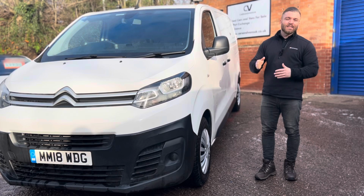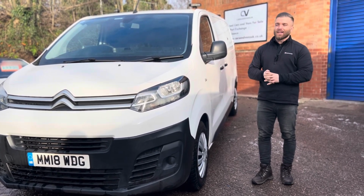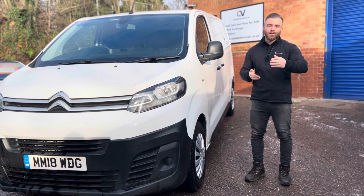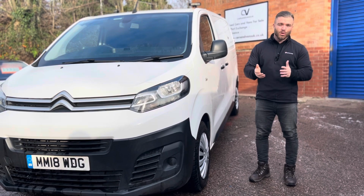Number 3 is the variety. You can get a lot of different sizes, a lot of different options in them, meaning that if you do need the longer one for the 8x4 sheets, or you need something that's good on fuel, you don't want to go the 2 litre, maybe the 1.6. There's a lot of different varieties there that you can choose from.